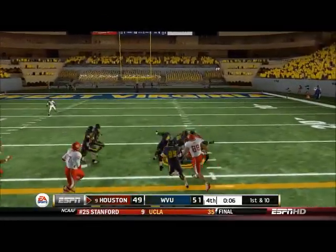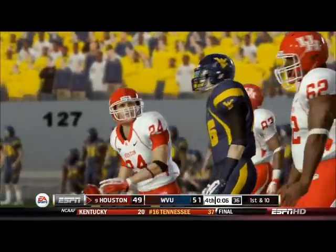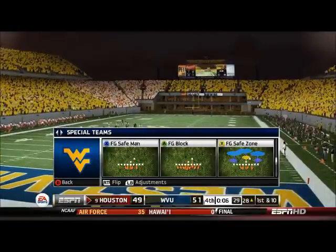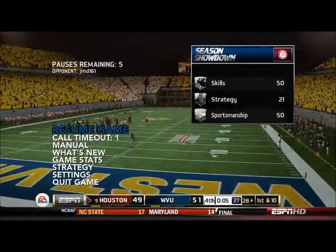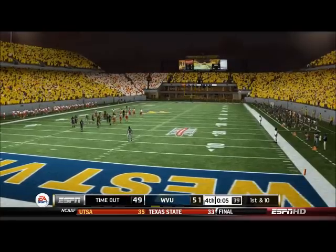Here's the run. Got a hold. And he's level at the 28. You like to see a team having success like this running the football. It can really open up things for the offense. Houston's called their final timeout.